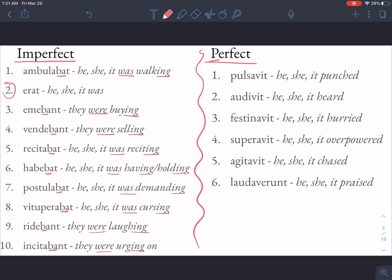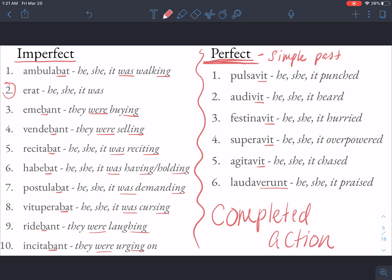All right, so back to this, we're going to go on to the perfect side over here. All right, and as we learned yesterday, okay, all of these end in some form of it, or erunt, okay? And the perfect, as a quick review, is just the simple past. Okay, in other words, it is completed action. Okay? All right, so all of them are going to be translated as such. All right, he, she, it punched, he, she, it heard, he, she, it hurried, he, she, it overpowered, he, she, or it chased, and he, she, or it praised. Okay, those are very final sounding in comparison to the imperfect, right?